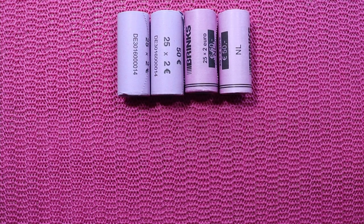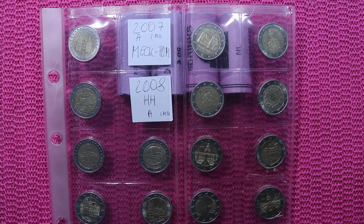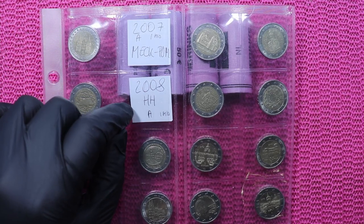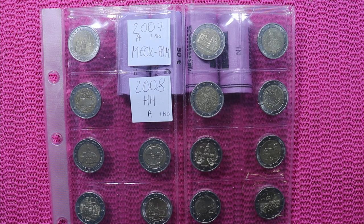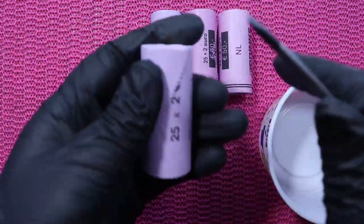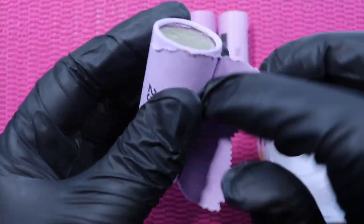And to give you an idea for what we are looking for, this is my German page with my German commemorative coins. 2 coins missing, Mecklenburg-Vorpommern and Hamburg, both mint mark A, both mintage 1 million only. Roll number 1. That's the German roll, so let's see what we can find.